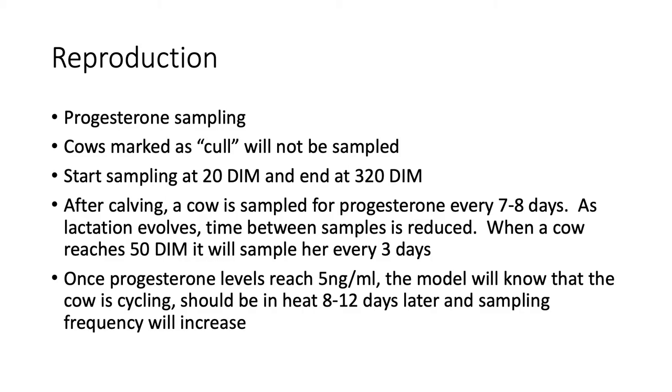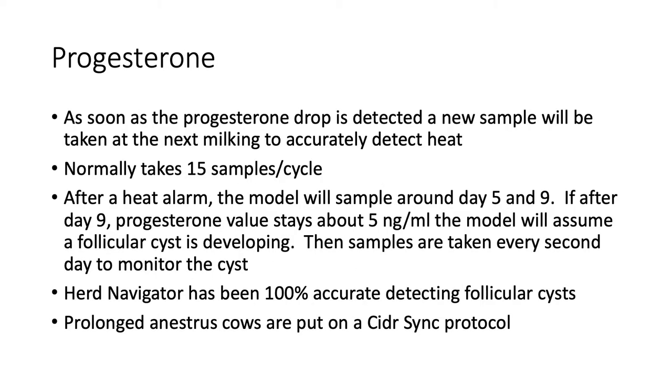Once progesterone levels reach 5 nanograms per mil, the model will know that the cow is cycling and should be in heat 8 to 12 days later, so sampling frequency increases. As soon as the progesterone drop is detected, a new sample will be taken at the next milking to accurately detect heat. And normally, it takes 15 samples per cycle.